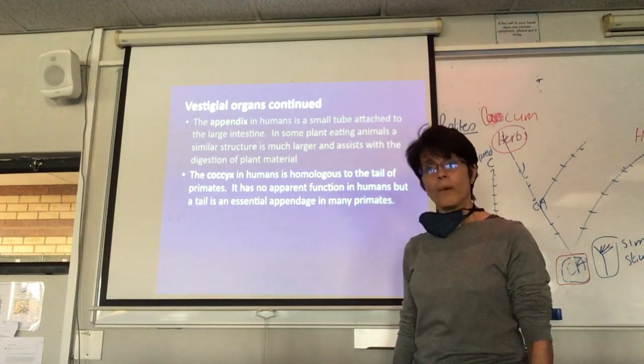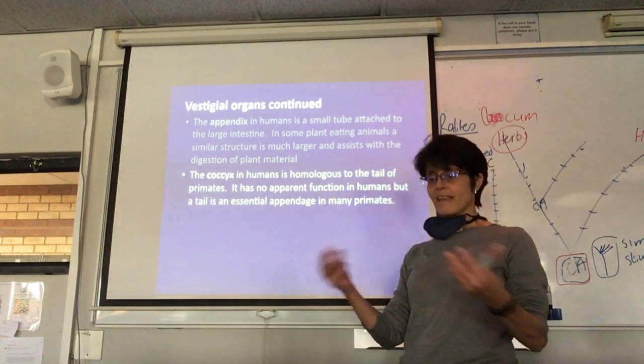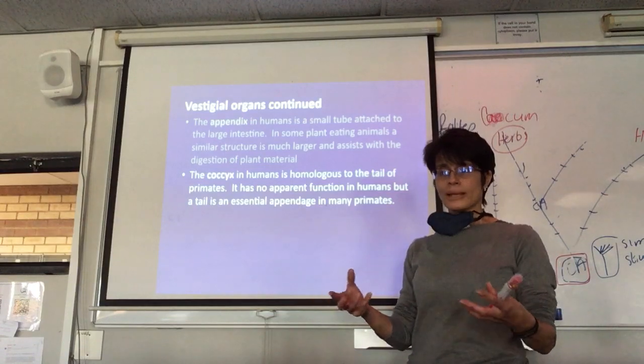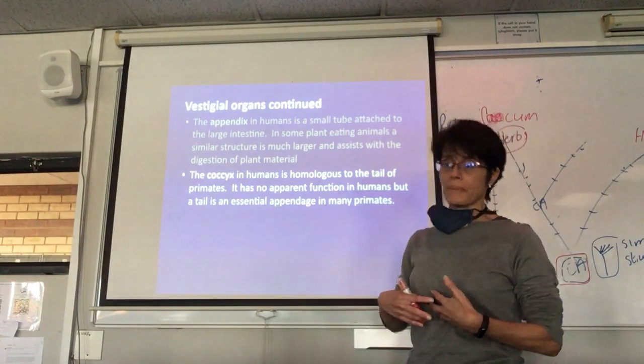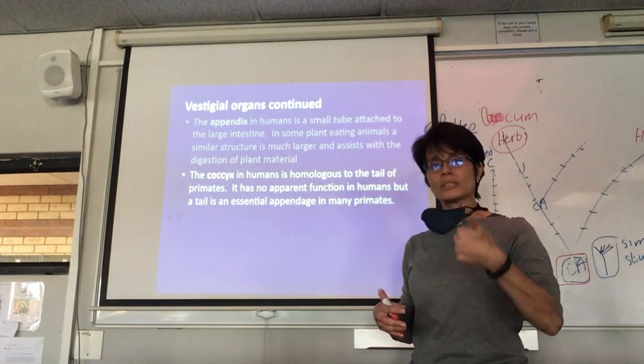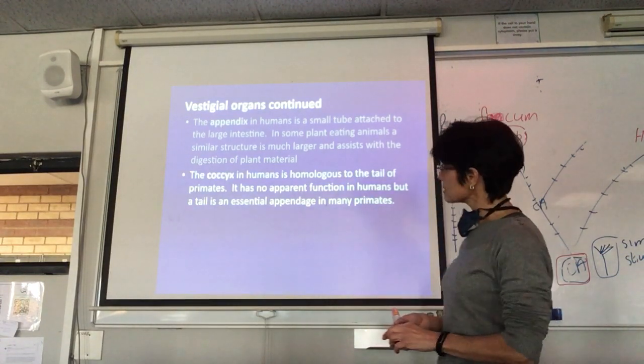And some humans are born with a little tail, and sometimes it doesn't have bone in it or spinal cord. It's just like a flap of skin, almost like the organ wasn't absorbed properly. So we've got a vestigial tail. Remnants of it are still there.